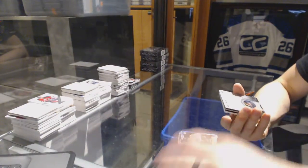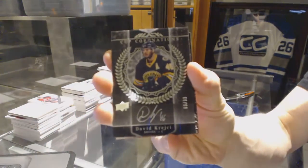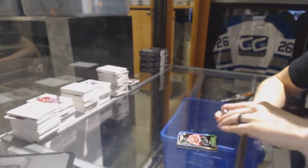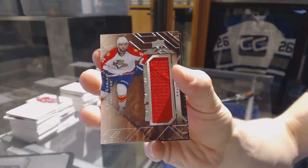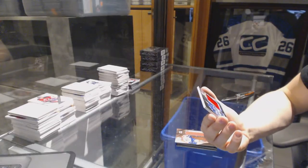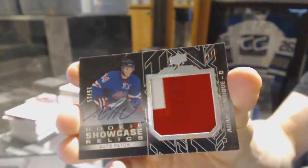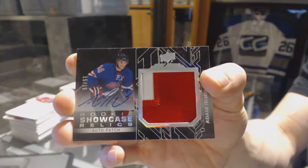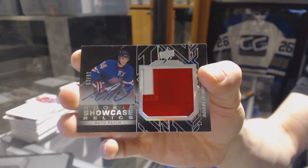Nice. We've got a Cup Coronations autograph, numbered to 99 for the Boston Bruins, David Krejci. We've got a star trademarks jersey for the Florida Panthers, Aaron Ekblad. And we've got a rookie showcase relics auto patch, numbered 15 of 15 for the New Jersey Devils, Adam Henrique.